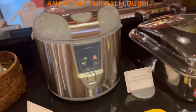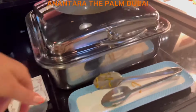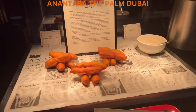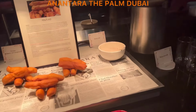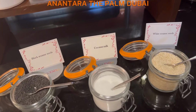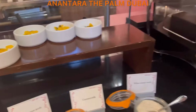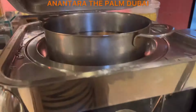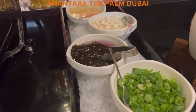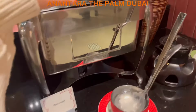What else they have? Yellow curry, vegetable rice, tofu, noodles, egg noodles, coconut milk, white sesame seeds, black sesame seeds, miso soup, tofu, ginger, soy sauce, plain congee.